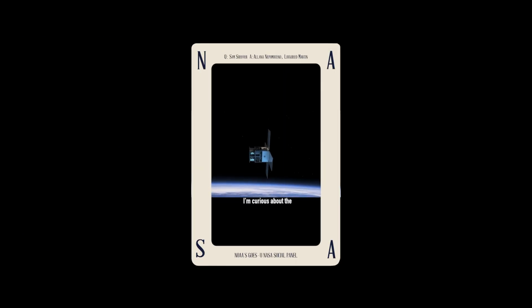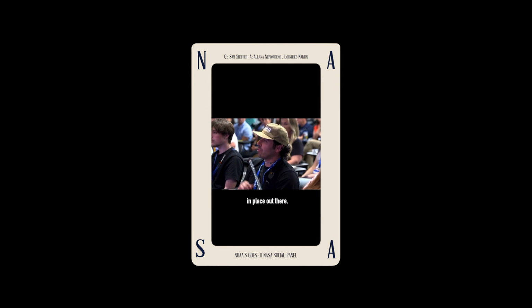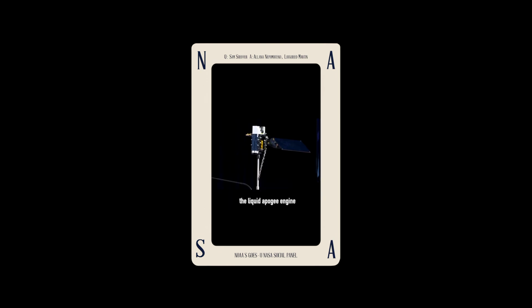Curious about the propulsion system that takes it and locks it in place out there. And then does the satellite have to unfold? It's packaged in this capsule, how does that process work? On the bottom, you can see the black portion that sticks down there. That's called the liquid apogee engine. So after the rocket drops us off, the liquid apogee engine is what takes us the rest of the way out to our final orbit, through a series of burns once we're out in space.